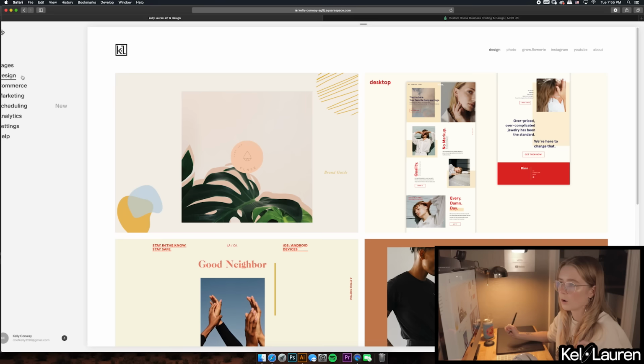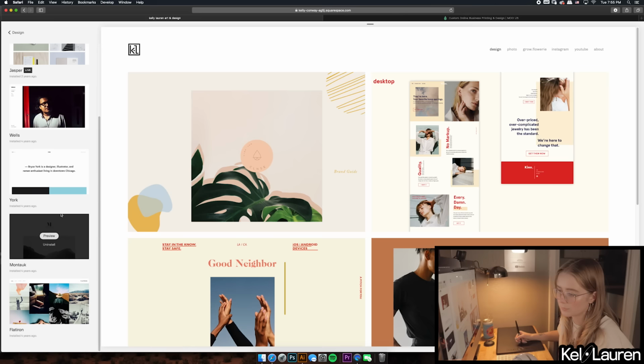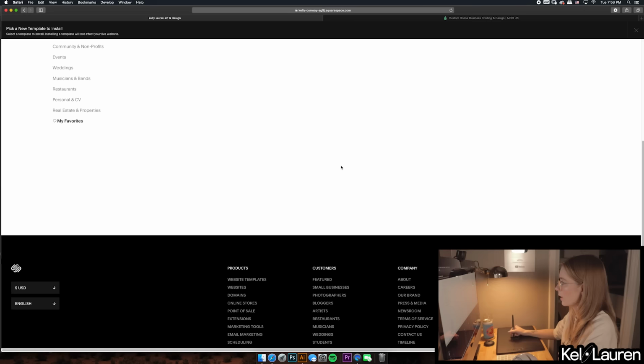We're going to jump into the design tab and then go to the template page. So I have had this template, it's called Jasper. I've had it installed for over 2 years and you can see the other templates that I've had for the past 4 years. I don't hate this template, but I'm going to go ahead and go into install new template. Oh, does it not remember what my favorites were?